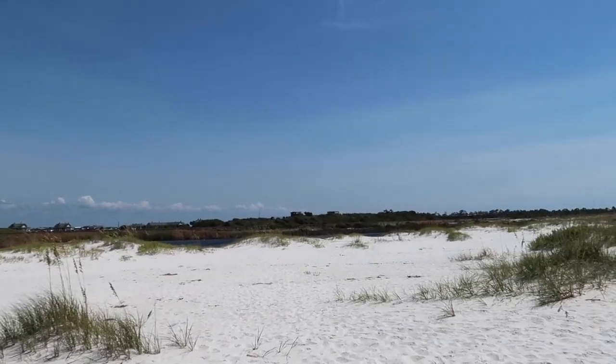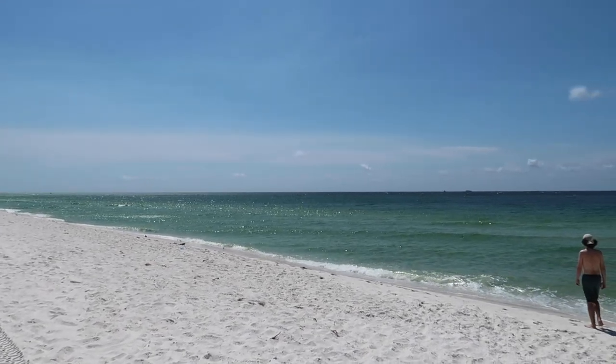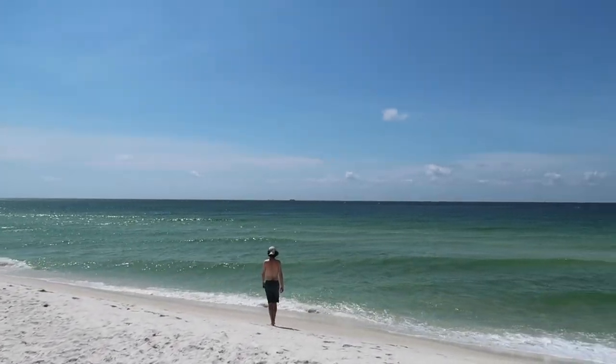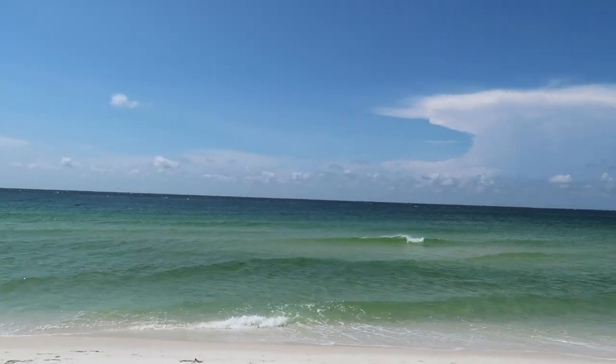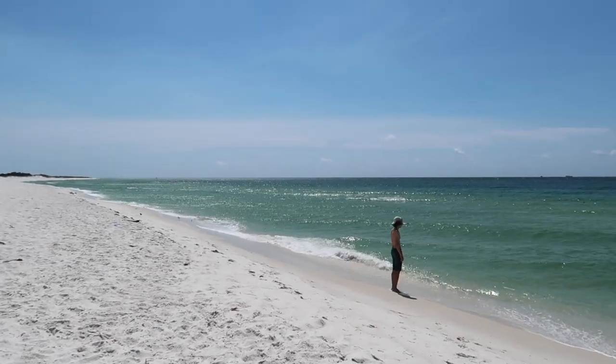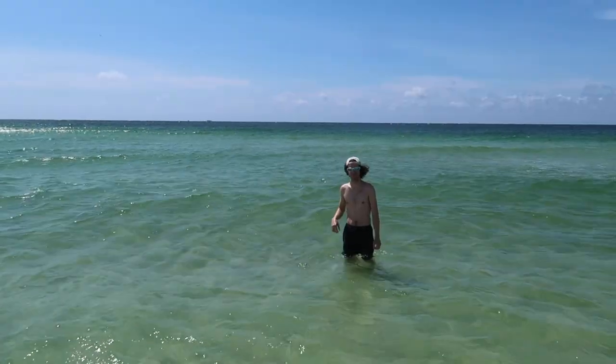All right, and we made it over to the other side. This is definitely much more of a beach than the other side. Without a doubt, the water is absolutely gorgeous, reasonably shallow, but it definitely looks like there's a pretty significant wind kind of coming from this direction. Isn't this a beautiful beach?